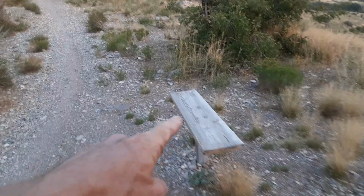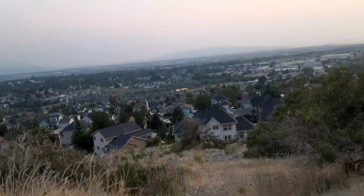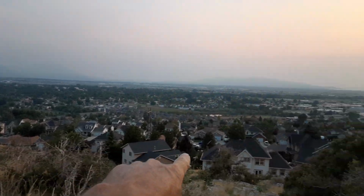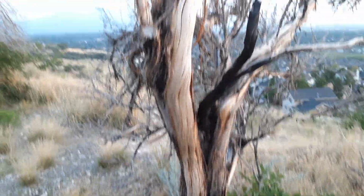So this is a bench that looks right down into, this is about 1300 East, runs along the top of the foothill right here. This is the very top road. So before I harvest this one, which I kind of intend on doing, maybe not, it has this spiral that kind of goes up, and those often make for cool patterns.